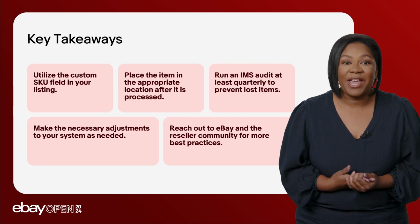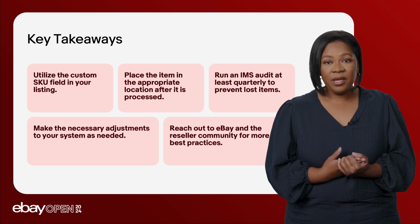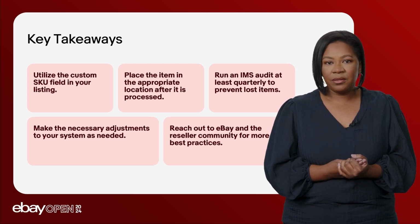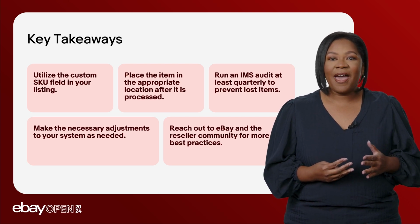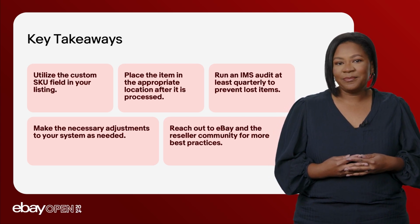So here are some key takeaways. Now, these are just some best practices of how having an effective inventory management system can help speed up the processing time and allow you to do things that are income producing. You can run an IMS or inventory management system audit at least quarterly to prevent lost items and also make the necessary adjustments to your system as needed.